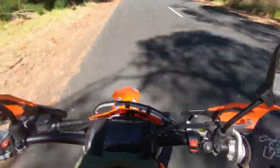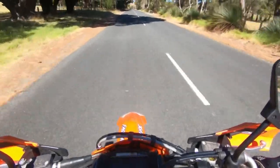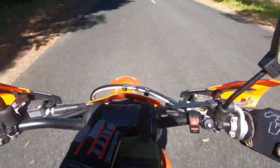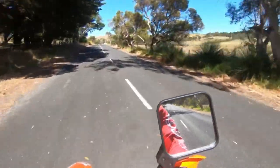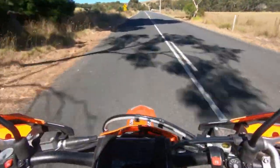A couple of things you might notice that I've changed on here. I put this bar pad on, and I just don't know if I actually like it or not, because I can't see the speedo at all when it's pointing right forward, so that's what I mean. I've never really had to worry about that riding in the bush and racing motocross and stuff.